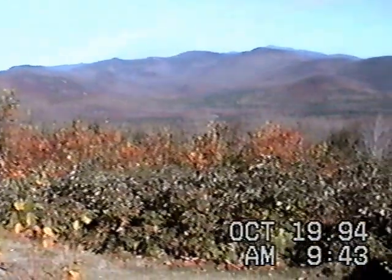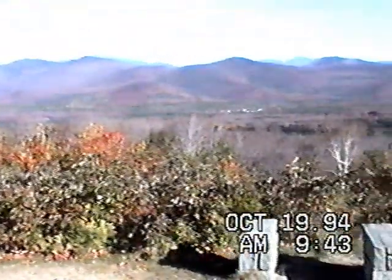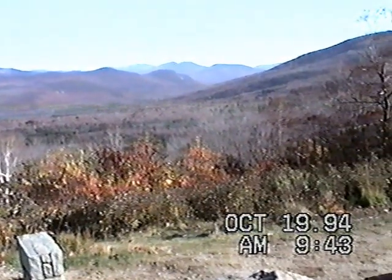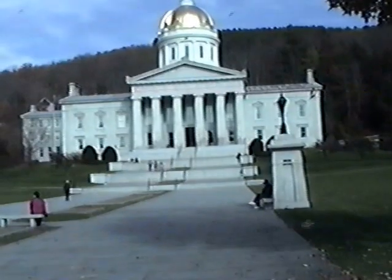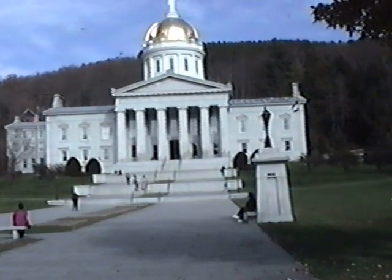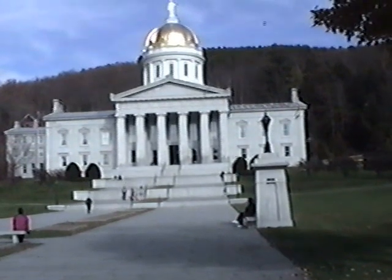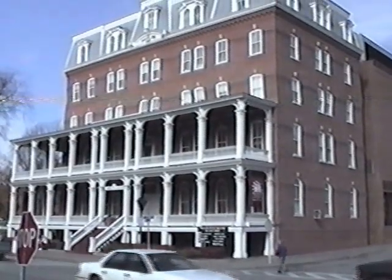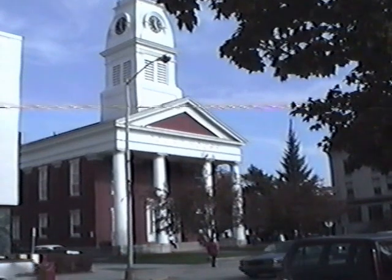Wednesday morning, and we're on our way to Montpelier, and this is what we see on this scenic highway that we're taking. In the state of Vermont, this is the Vermont capital, built in 1808. Beautiful. It's a real fall day today. See the leaves falling? A historical society building. Capitol Courthouse.